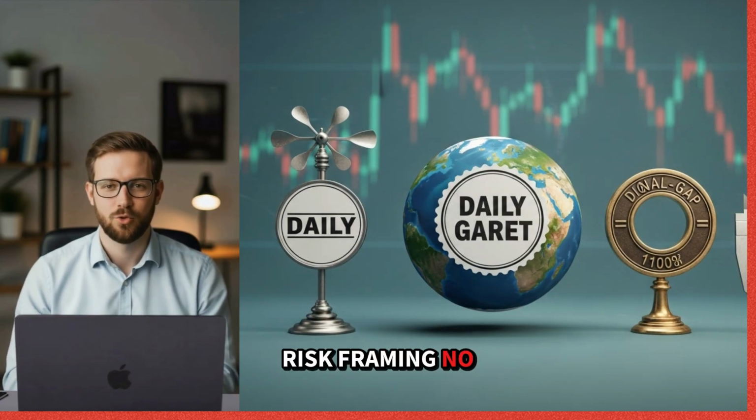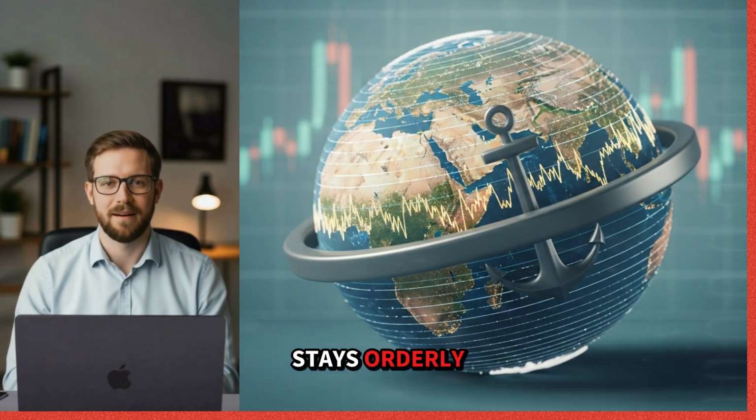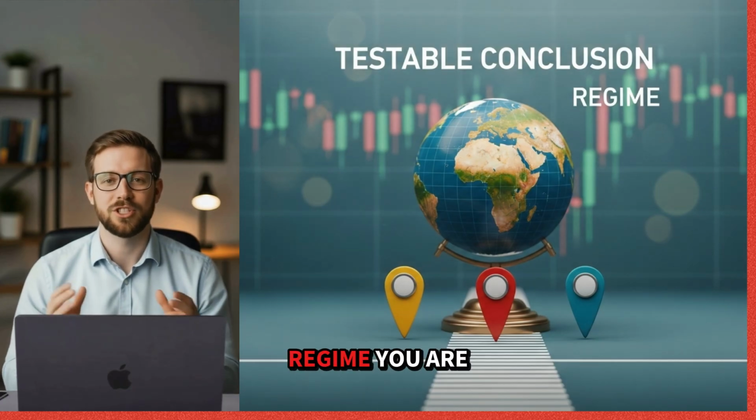Risk framing, no doom, and no certainty. This can stay calm if it stays orderly. It becomes risky if it turns one way and crowded. The signals above tell you which regime you are in.